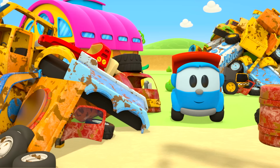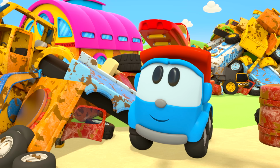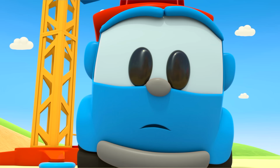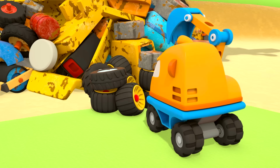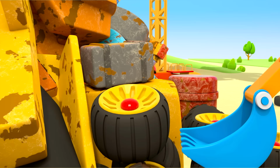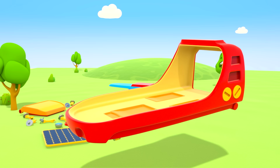They'll need lots of parts to build the lunar rover. Hey! Leo has found the body. Will these wheels do? No? What about these? Two, and four, six, and eight. That's exactly how many wheels the lunar rover needs.